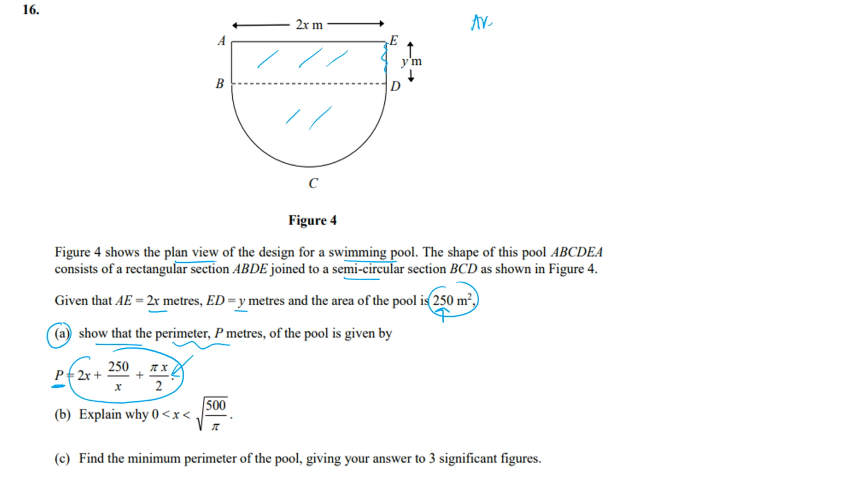So the area of the shape is going to be 2xy for this rectangle here, plus the semicircle, and we can see that this distance here is also 2x, so the radius is just going to be x, and the area of a circle is pi r squared, so it will be pi x squared, but then over 2. So this is going to be plus pi x squared over 2, and we're told in the question that that's 250. So now we can take that x term to the side because we need to make y the subject, because we want to substitute that into the perimeter equation.